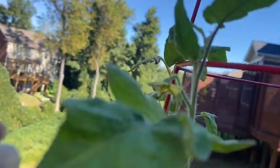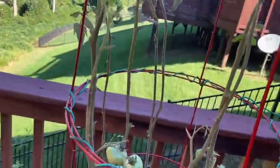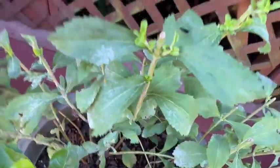So yeah, I'm going to leave these. I'm not pulling them up. I'm going to let them go. They should make it as long as it's above freezing. So I'm going to keep coming out here getting my tomatoes. In this pot, I have my stevia.